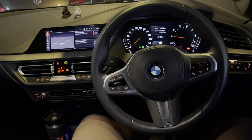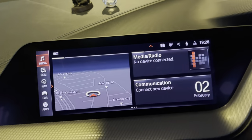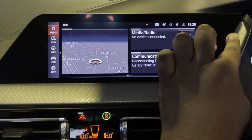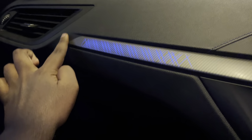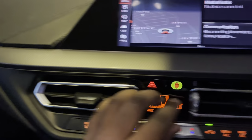So now moving on to the climate controls. So once again, that's your screen right there. This part is finished in the textured aluminium trim. You can see with a very nice texture, with the ambient lighting right here as well. Very nicely done. Personally love it.